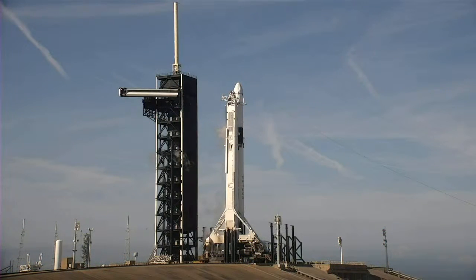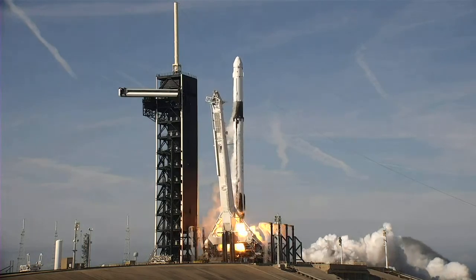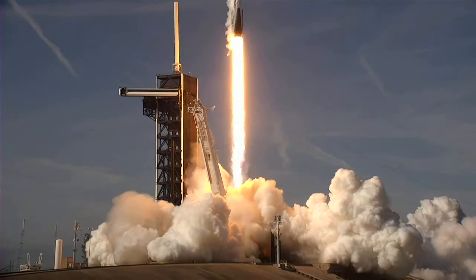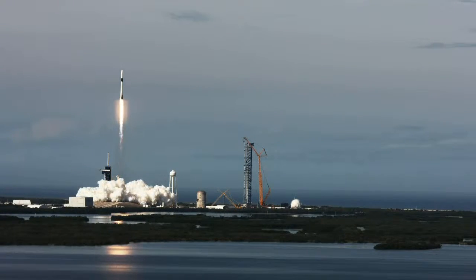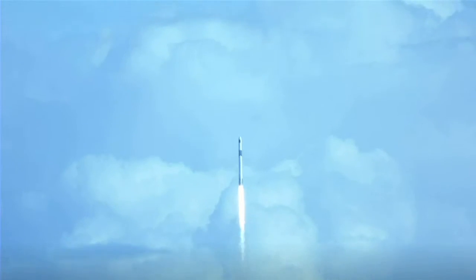15 seconds. All right, here we go. T-minus 10, 9, 8, 7, 6, 5, 4, 3, 2, 1. Engine full power and liftoff of CRS-26. Go Falcon and happy Thanksgiving ISS. That's right, liftoff of SpaceX's Falcon 9 rocket for the 26th Cargo Resupply Mission, bringing new science experiments and solar arrays to the International Space Station.